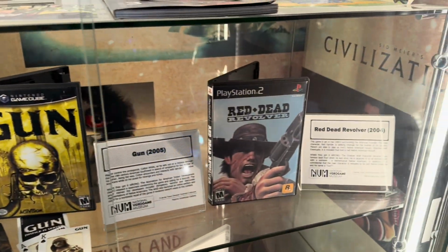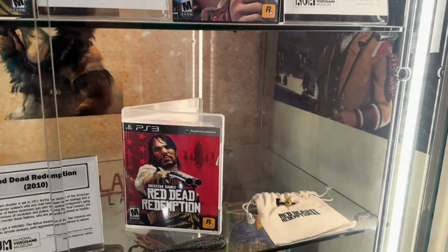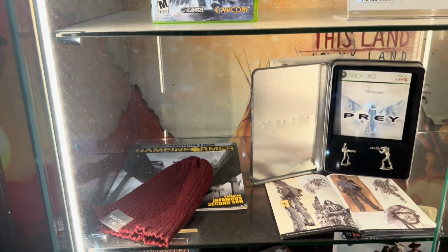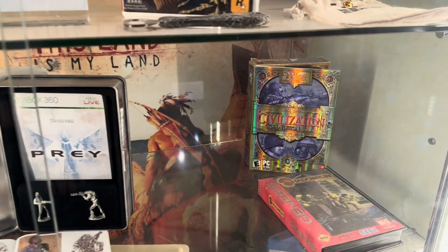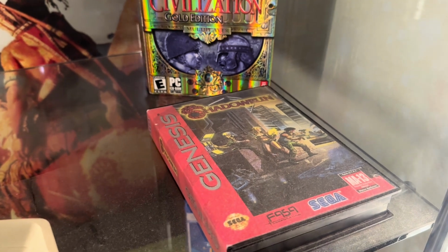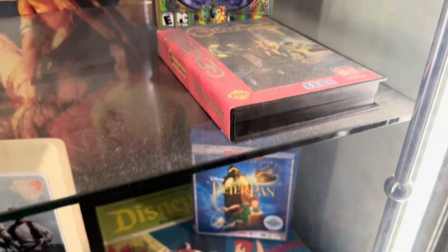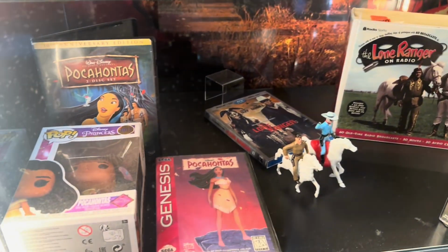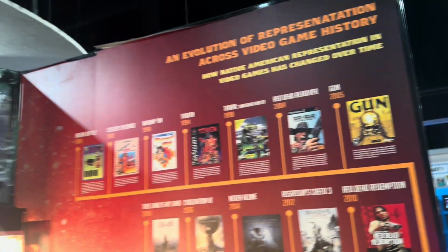Of course, Westerns are gonna involve Native Americans. You guys like the Genesis or Super Nintendo version of Shadowrun better? Let me know in the comments. Very cool.